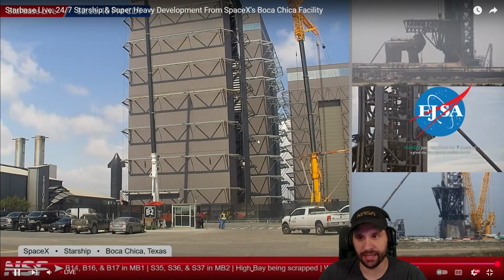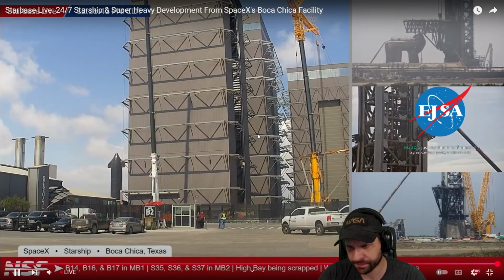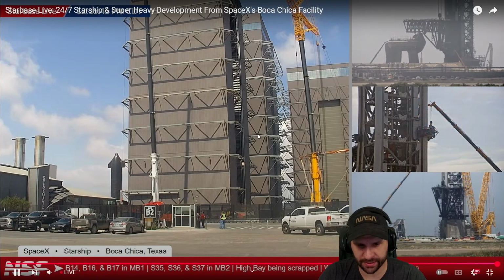It's so dang cloudy at the Cape. Oh, yeah. Isn't it like 90 plus degrees down there? It looks quite warm. Yeah. Not good in Central Florida.